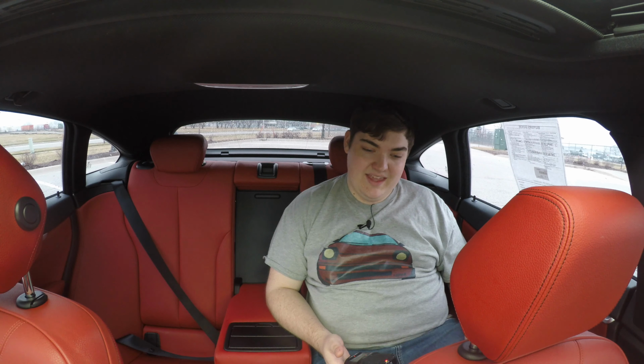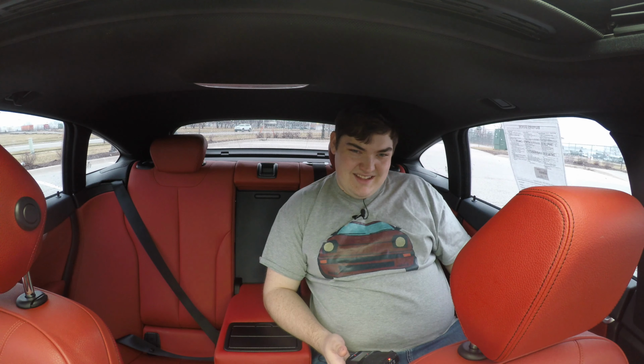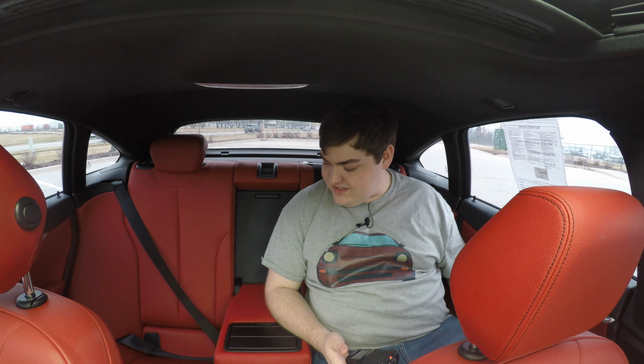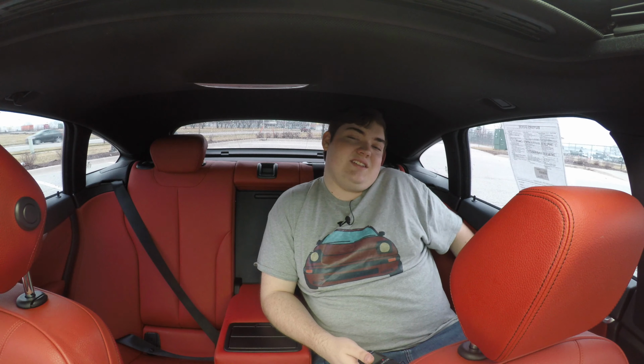Honestly, I really can't get over the shape of this back seat. It's weird. It's not very comfortable. The seats themselves, they're leather, they're decently plush, but I feel like I gotta sit like this.